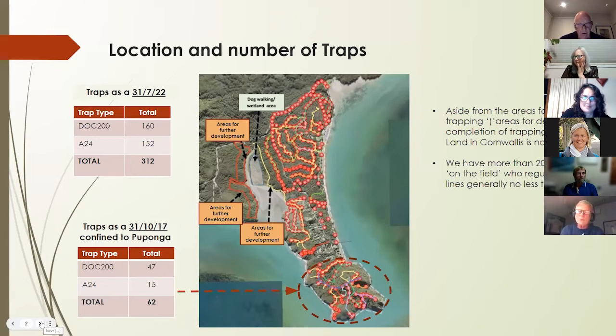We have the same issue, of course, with dogs. The Kakamatua Inlet and also the Cornwallis beaches are dog friendly. People can go along and take their dogs. Again, I'm not sure we have the same sorts of issues that occur elsewhere, because a lot of the terrain makes it too difficult for dogs to get much beyond the beach. But look, I just want to show you the program.